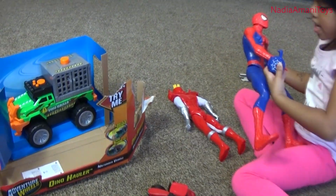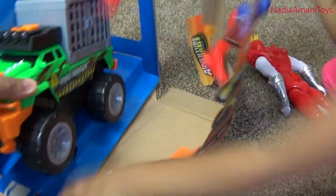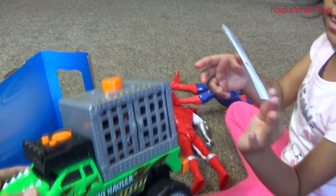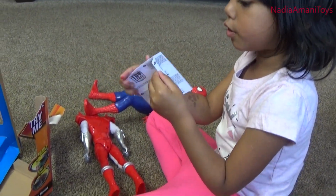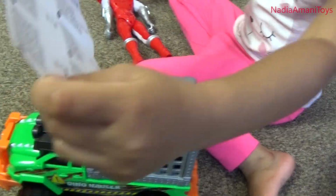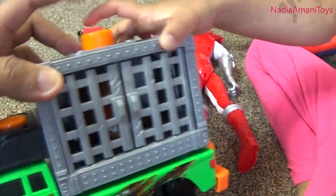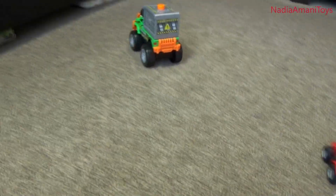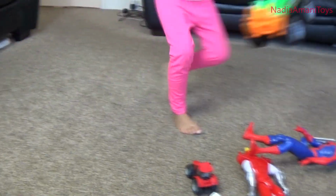Amani, look, your dino hauler. Get it out of the box, there. Get that out. Oh, check it out, guys. It's got instructions. Wow, it's got instructions as well. It's got instructions, Amani. Let's see what the dino hauler does. Look, if you press this button, I think it goes forward, guys. Look at this. Wow, look at that. Look, Amani. Press that button. Whoa, check it out, guys. That is so cool.